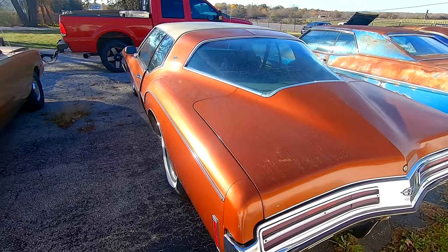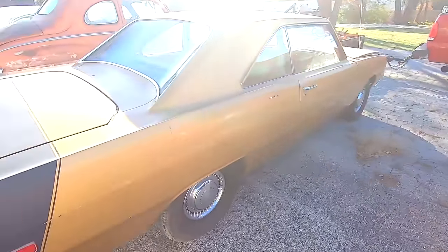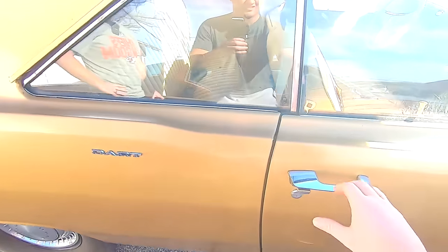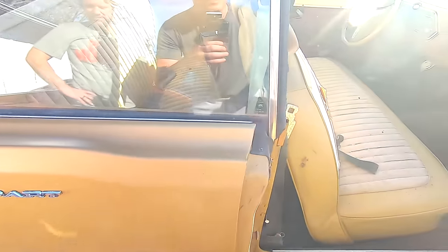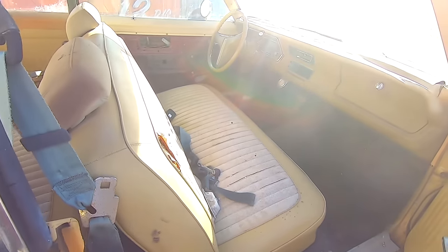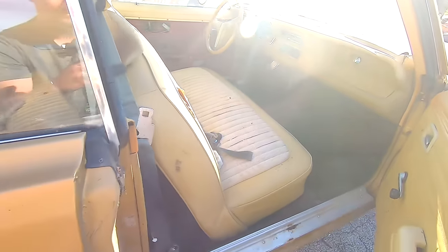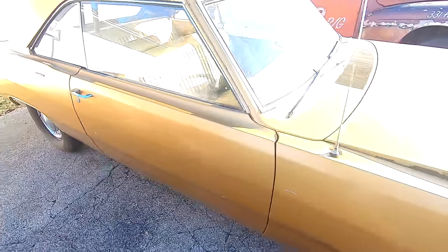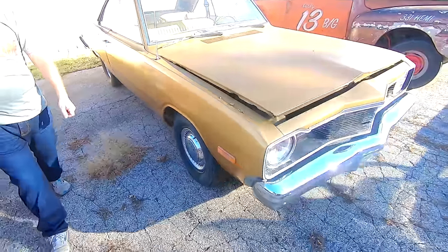Like the colors. Next one up here, Dodge Dart. Another original paint, or has this been redone? This one's been painted at some point in time, and I don't know much about this one other than that it does run and drive. And Bob's had this one for, gosh, probably 20 years or so now. I see the hood's popped.